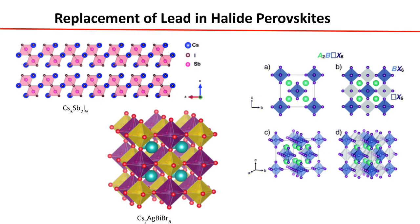If we replace lead with other elements, we don't end up getting the 3-dimensional structure. For example, if we replace lead 2+ with antimony, which is a 3+ cation, we end up getting a 2-dimensional perovskite. These are only connected in 2 dimensions, but in the 3rd dimension they are not connected. There is a break in the crystal structure, so we end up getting a 2-dimensional perovskite.